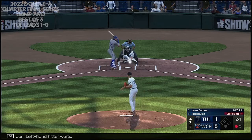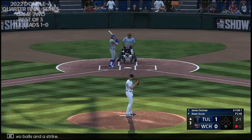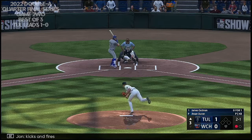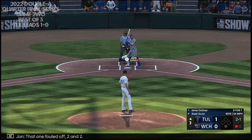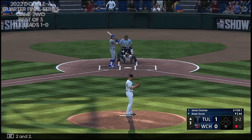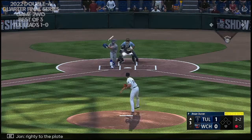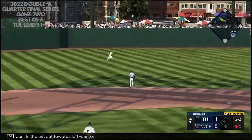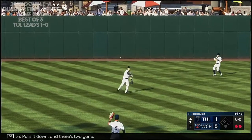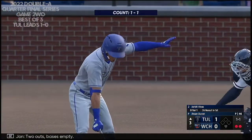Left-hand hitter waits. And now two balls and a strike. Kicks and fires. That one fouled off, 2-2. Righty to the plate. In the air, out towards left center. Pulls it down, and there's two gone. Two outs, bases empty.